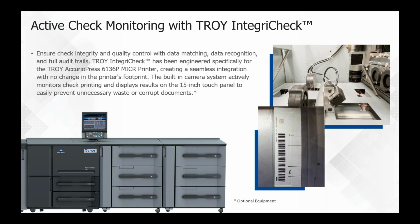So even with all of that success, though, one of the challenges that we had is that we were always just selling a single device, the 6136. And while it was a fantastic solution, it didn't always fit everybody's environment. So, we were looking at a way to further broaden our offering to still focus on application and workflow.